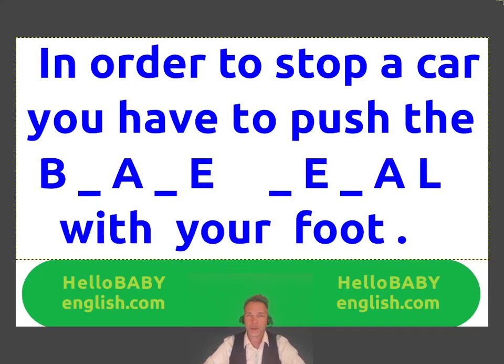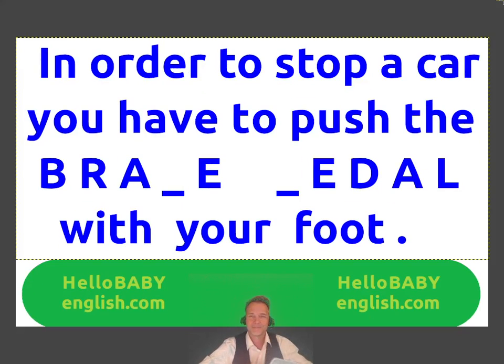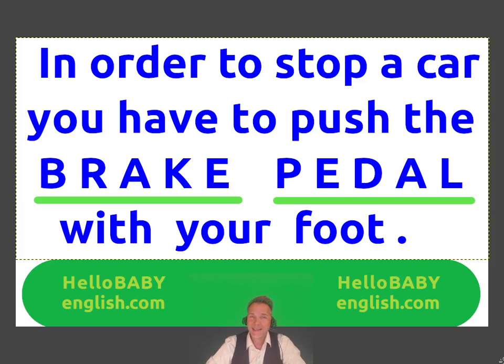In order to stop a car, you have to push the blank with your foot. Brake pedal. You have to push the brake pedal with your foot.